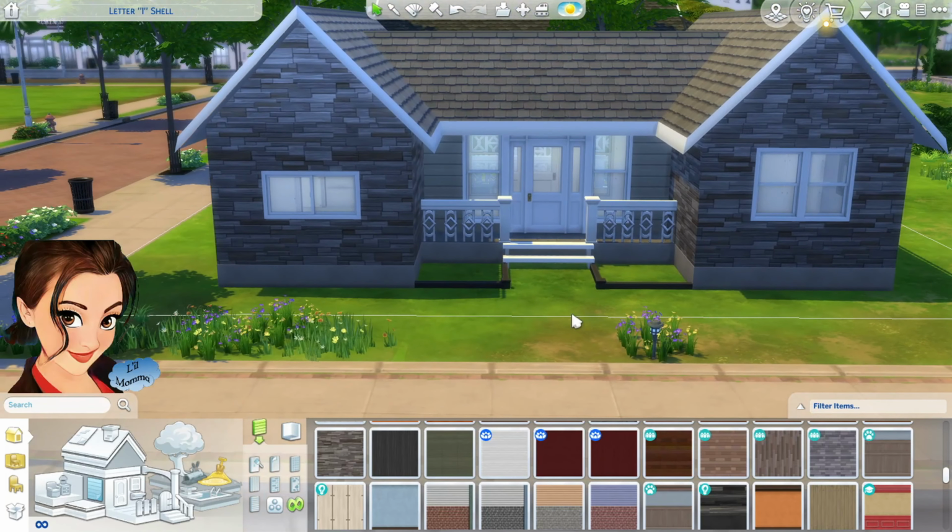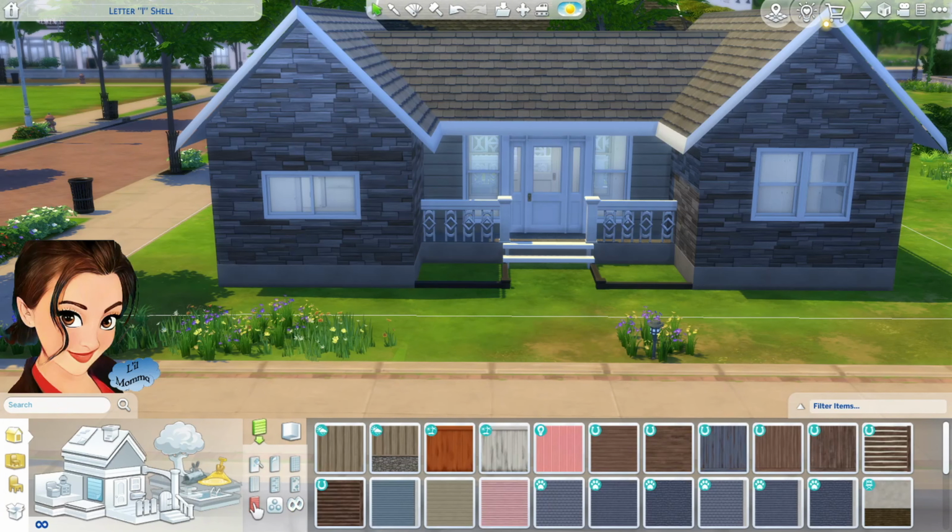Oh, but then I probably should do it different on the outside though, shouldn't I? Because H actually looked like a little log cabin from the outside. So I probably want something a little bit different. So let's try some siding.